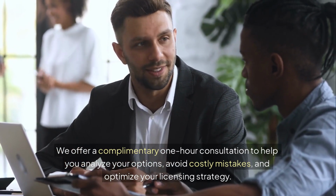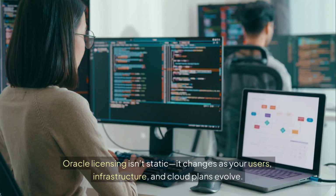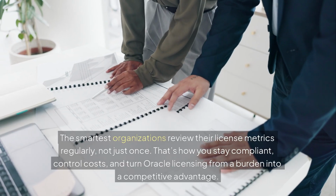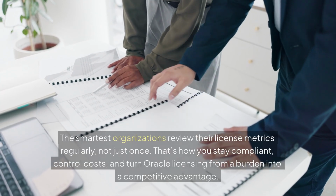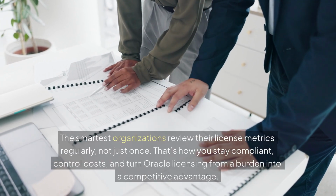Oracle licensing isn't static. It changes as your users, infrastructure, and cloud plans evolve. The smartest organizations review their license metrics regularly, not just once. That's how you stay compliant, control costs, and turn Oracle licensing from a burden into a competitive advantage.